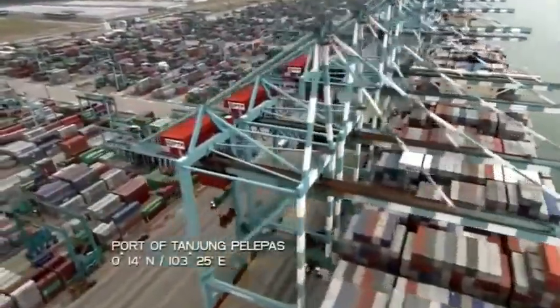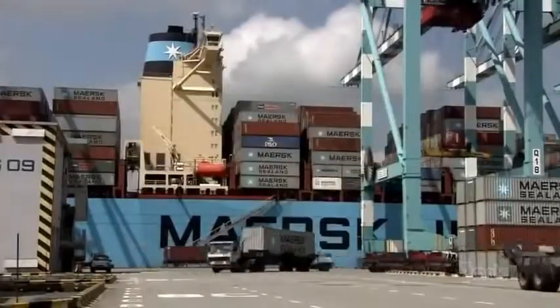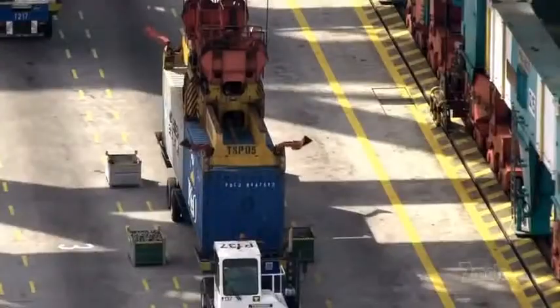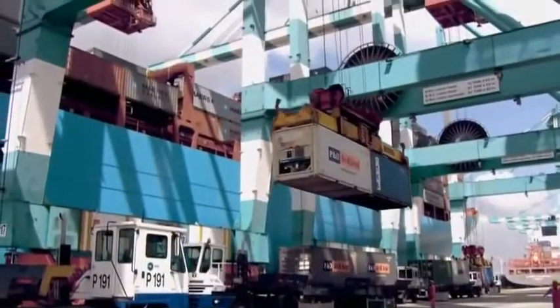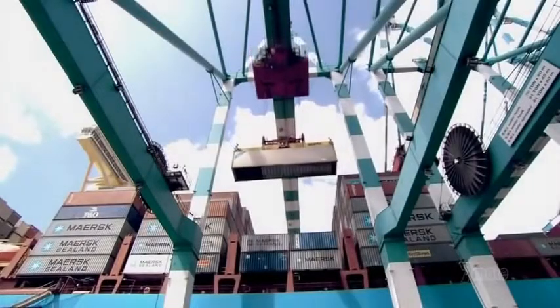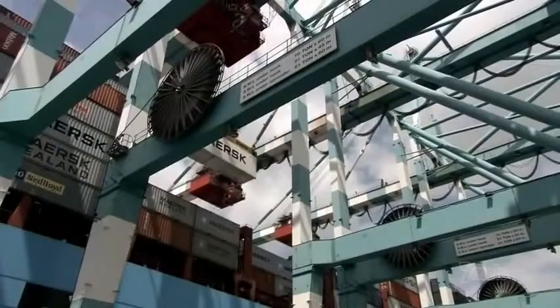It's one of the busiest ports on the planet, Tanjung Pelepas in Malaysia. It's the loading point for millions of containers a year from Asia, bound for Europe and North America. They carry everything from TVs to t-shirts, frozen fish to footwear, cameras to cosmetics.